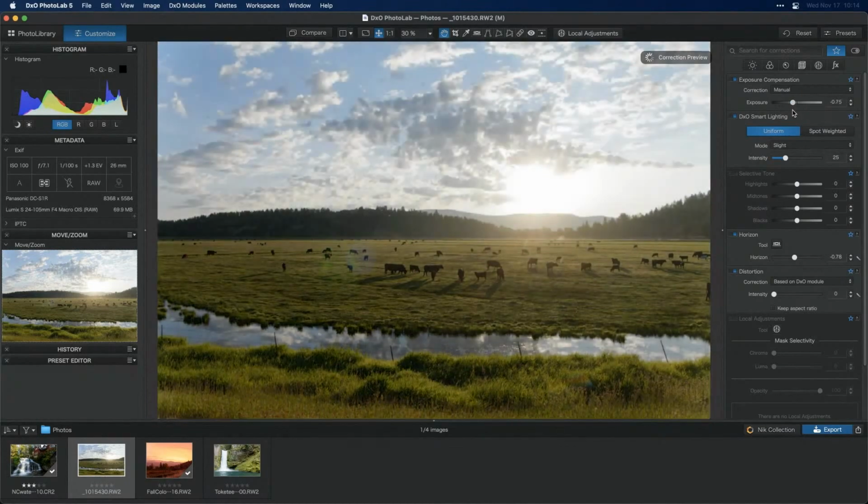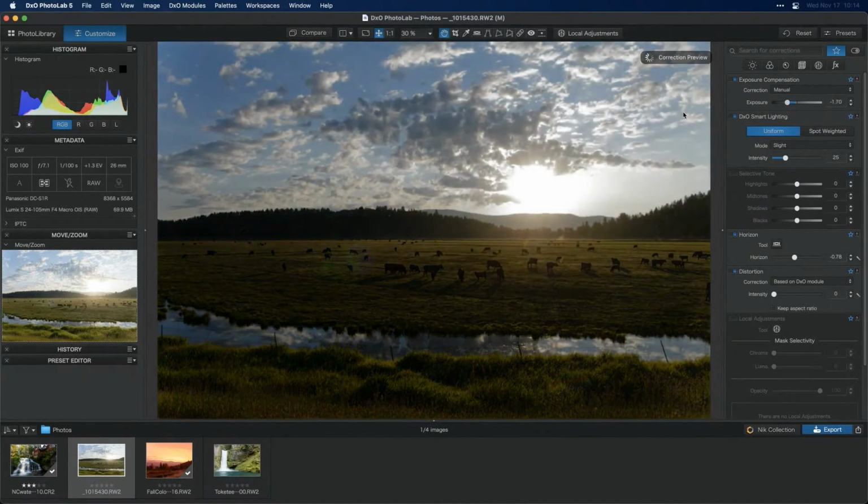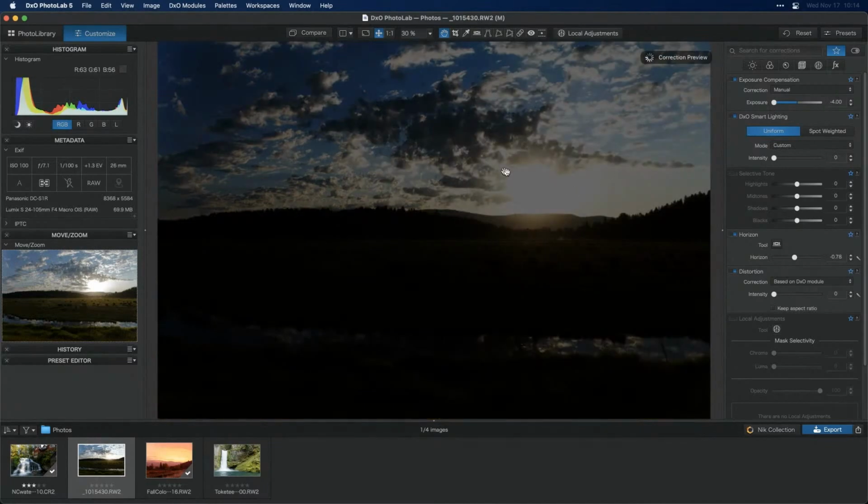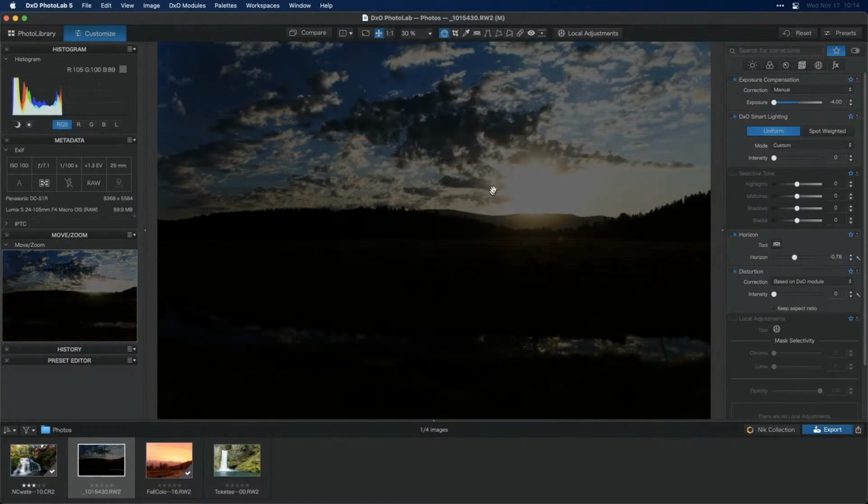So focusing on the highlights to start. If I pull this down and down and down, we see tons of detail up here in the clouds. But we also see here in the center of the sun that we're clearly not going to ever recover data out of there, right? Oops, wrong button there. If I take that all the way down, we are definitely not going to recover some great edges in here just because it's blown out. I mean, come on, the camera's pointed right at the sun. But it's good to know what is and isn't there.